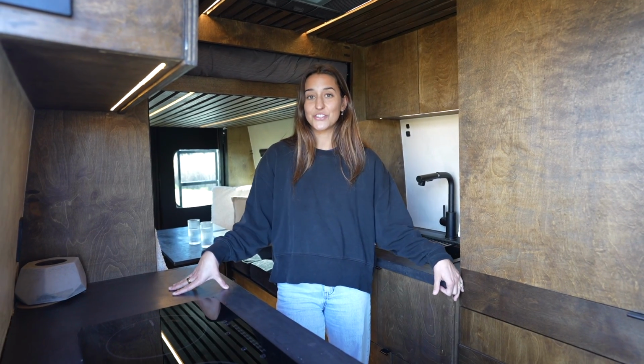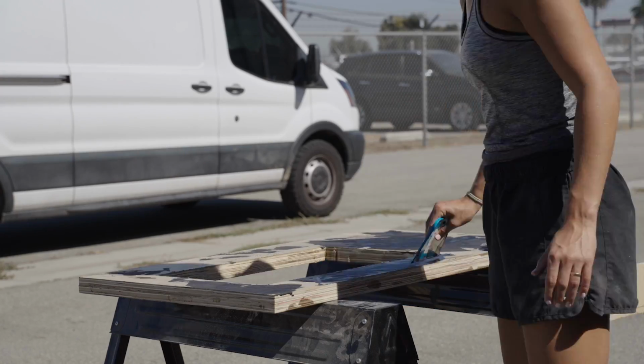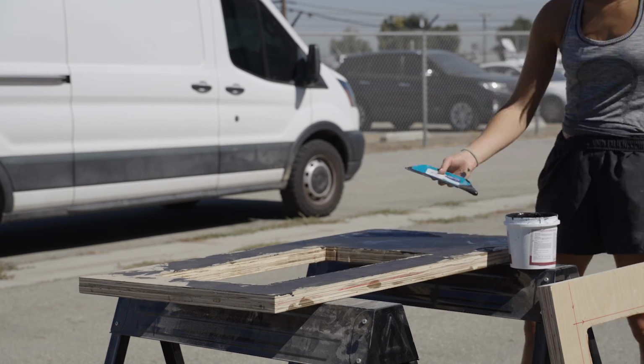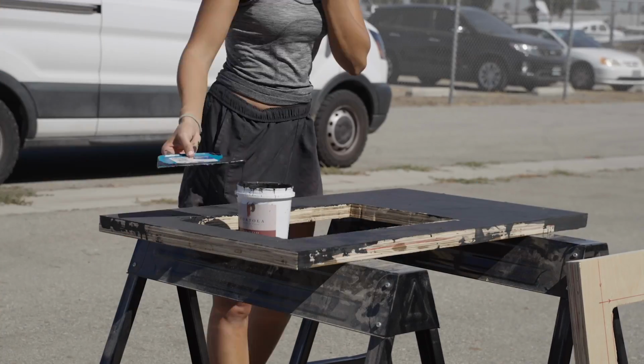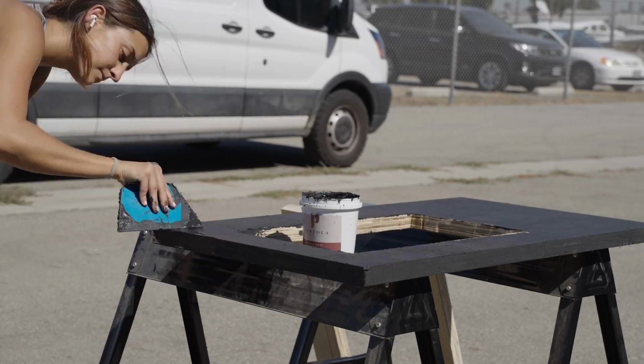One of our last minute decisions for this van build was to actually do the countertops with Roman clay. Previously, we had just done stain for butcher block, but this is actually 2 pieces of plywood nailed together. It was a super easy process, covering it probably 2 to 3 layers, sanding it down, and then doing a final top wax coat to make sure that it's waterproof and durable.